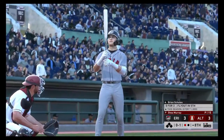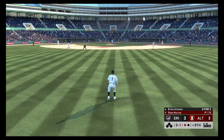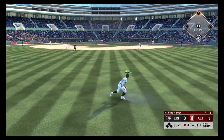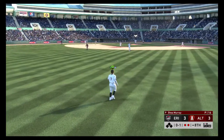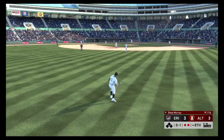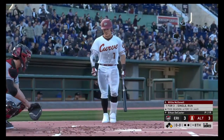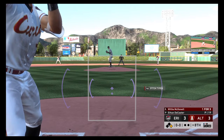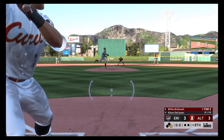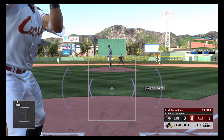Into the box now, Brian Shales. He could really use a knock here. 0-for-3 in the game so far. Now the 0-1. High fly ball out to straightaway center. McConnell is there. 2 gone. Now at the plate, Willie McConnell. Center fielder, Willie. First delivery to him on the way. Nope. Ball one. Right guy, right spot. He's here.